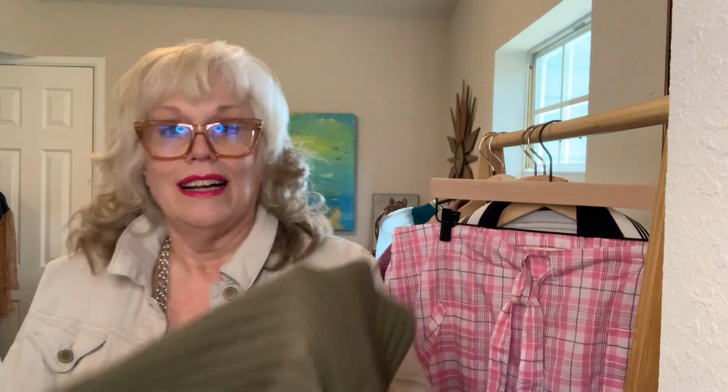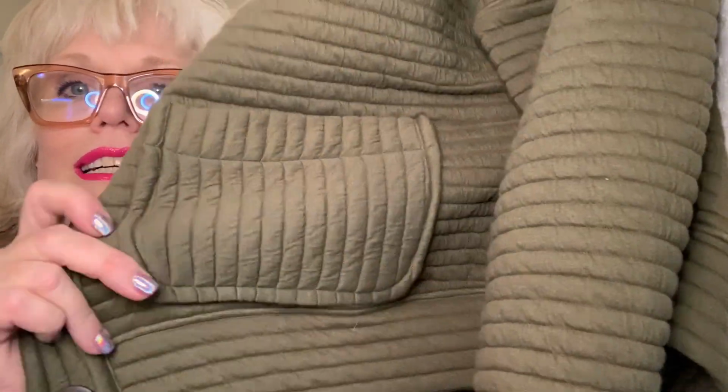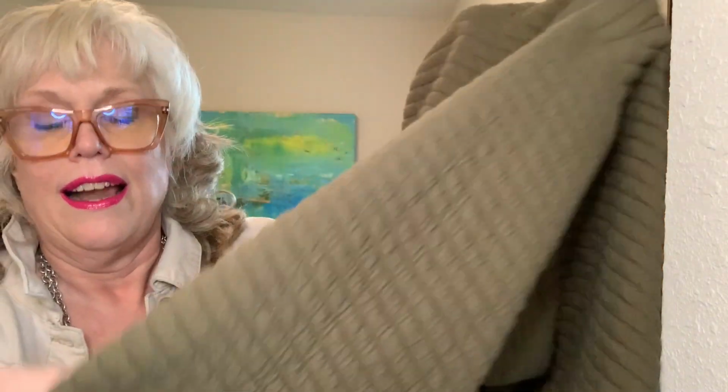Okay. All right. So this fabric is 100% cotton on the outside, and it's quilted. So I did do top stitching along there, and of course I sewed on the patch pockets, with a little bit of a curve there. And here are the large buttons I used, and it is cropped. And then the sleeves have a cuff.